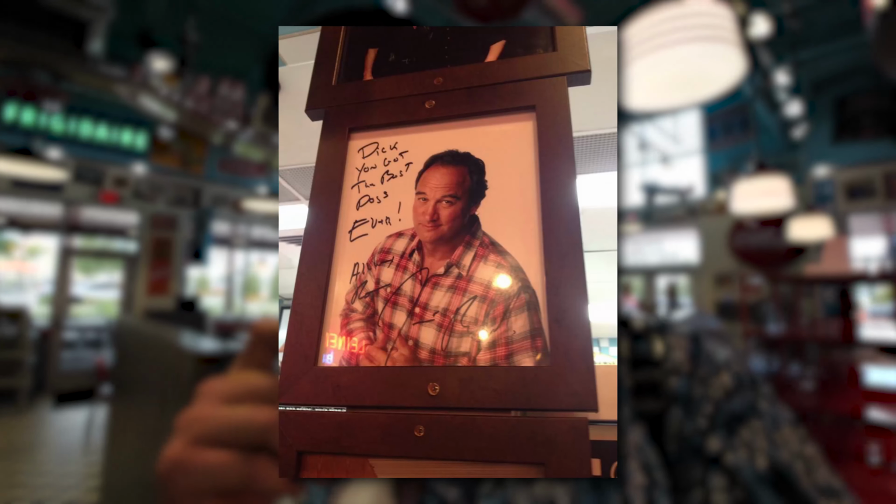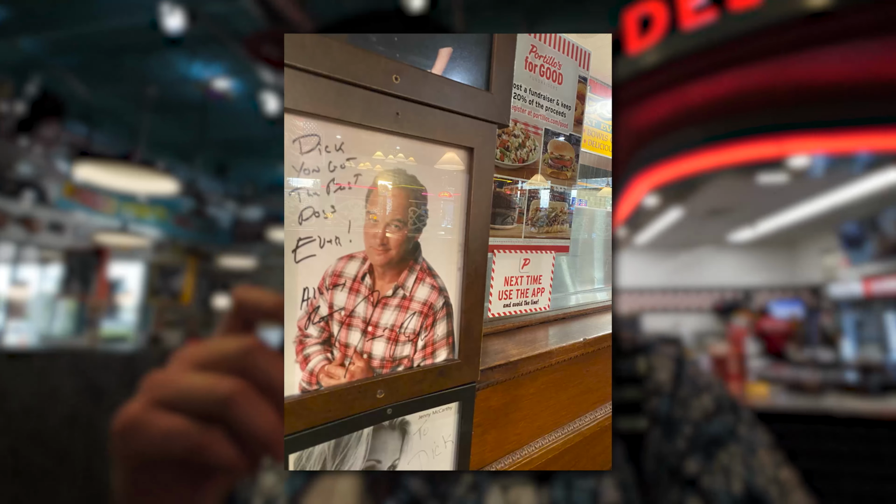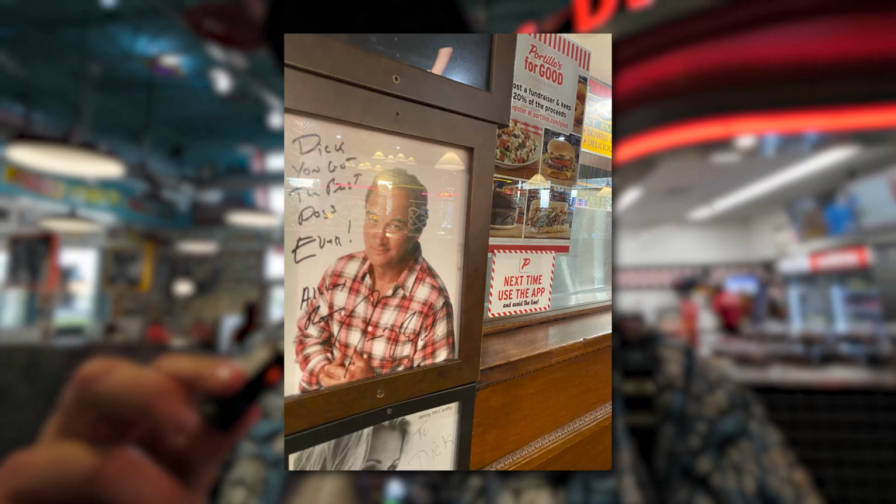Where's Jim Belushi? Every single location of Portillo's that I've ever been to, and trust me, I've been to at least 10, has a photo of Jim Belushi and it's front and center. Did you guys used to be friends? Did you guys have a falling out, something like that? I wanna know, because Jim Belushi is one of the greatest actors of our entire generation.